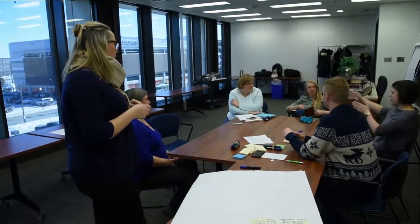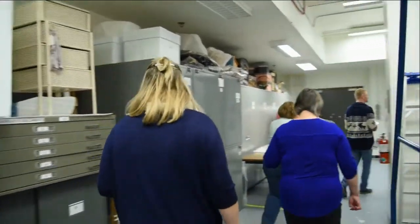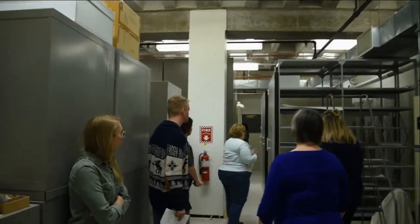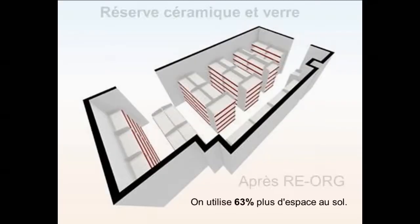And so it has allowed us to assess our storage requirements in current holdings, because like most museums, we are reaching capacity for what we have in our on-site storage locations. And so with reorg, we've been able to reevaluate what we have and better use the space that we have available to us.